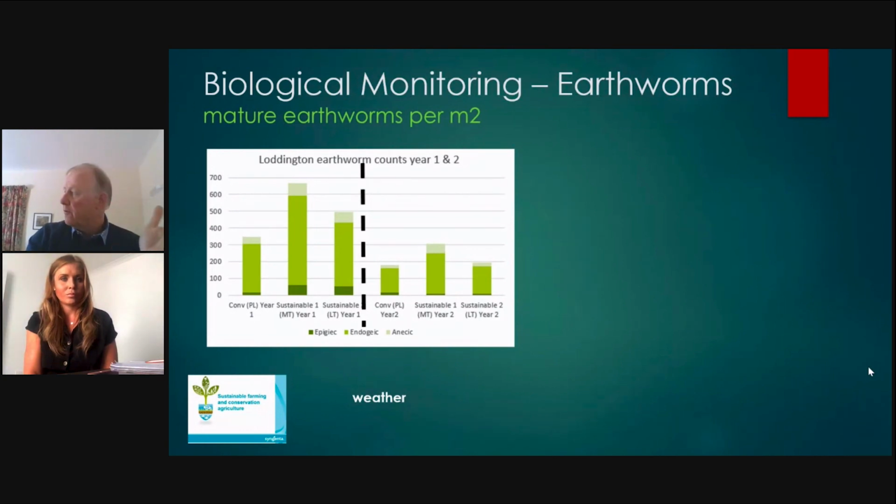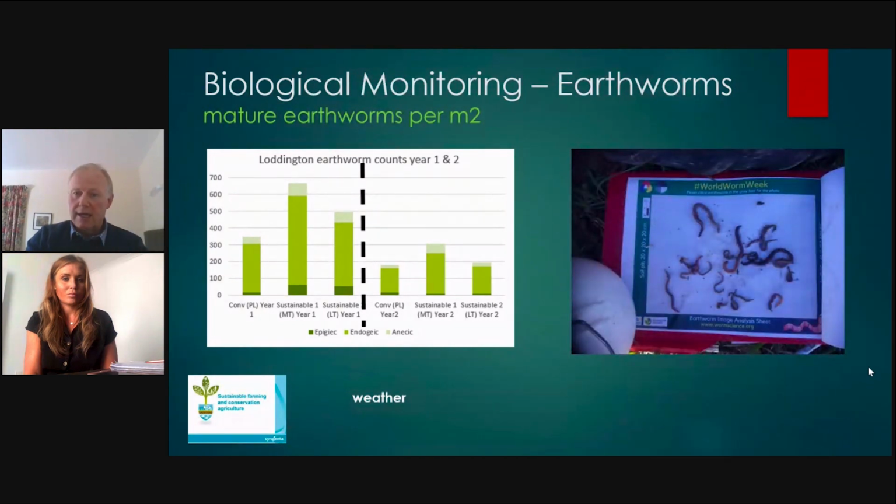And of course, a lot of farmers can simply go and count. So this was Jackie Stroud from Rothamsted, who was looking at just counting earthworms out of a spit of soil very simply on a piece of paper, and trying to get some idea of where your soil and earthworm status is.